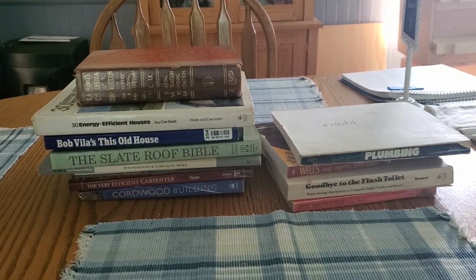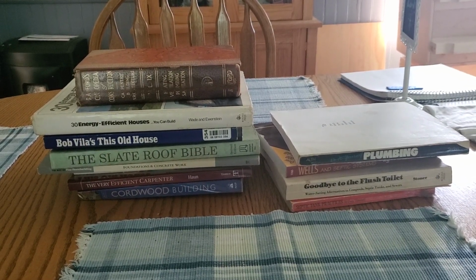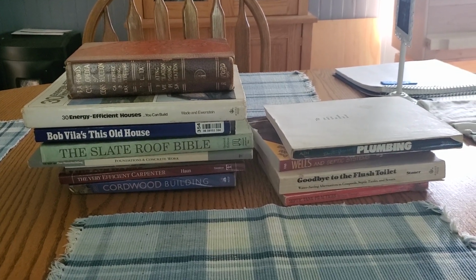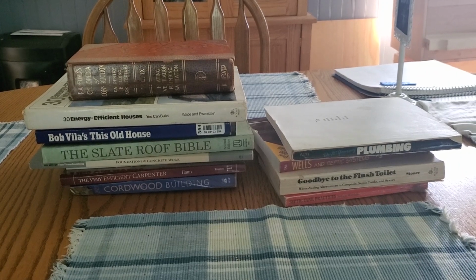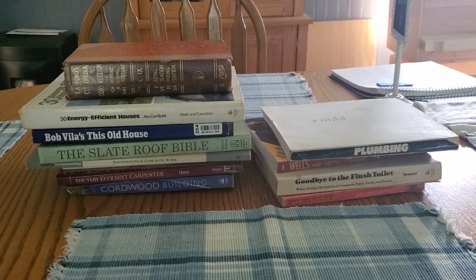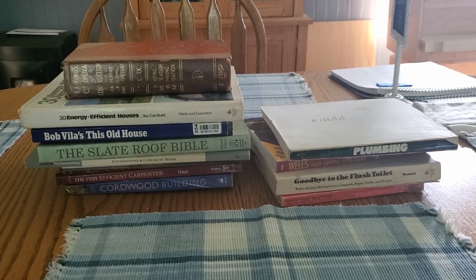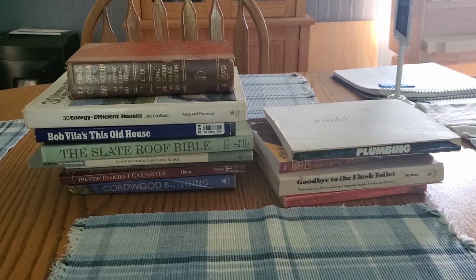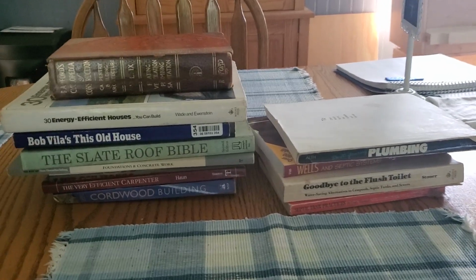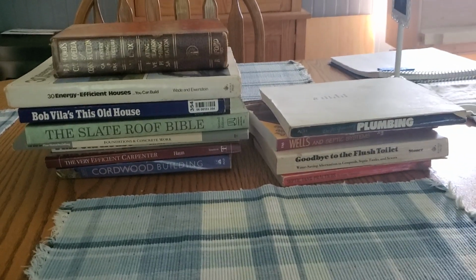And I have always been fascinated by building in general, especially plumbing, but lots of building. When I was a teenager, I used to go to the libraries that are close to me, and I used to look for construction related books and look in them for things that were interesting. And so I've collected a few that I thought were cool.